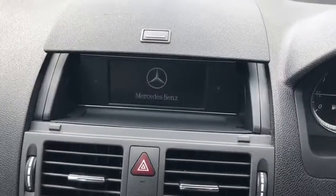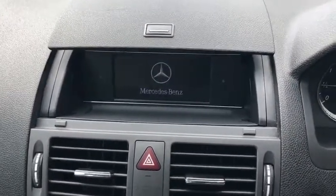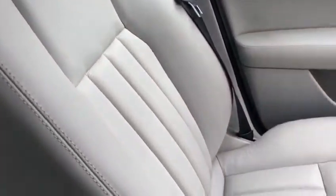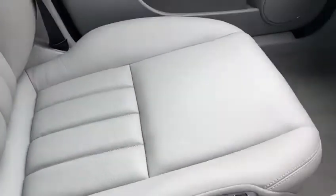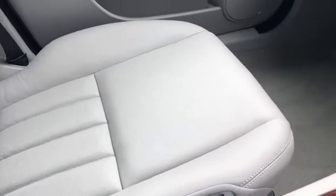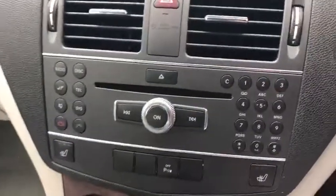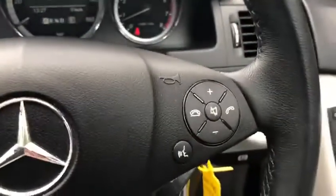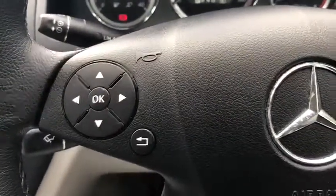All your stereo and everything all controlled through this little screen here. Electric adjust seats, as mentioned. The leather is in beautiful condition, just looks like it's barely been used. It's the same for the driver's seat. It has been very well looked after indeed. Steering wheel controls for your stereo, volume, hands-free phone, everything you'd expect.